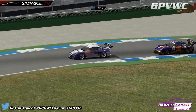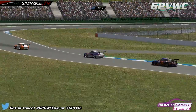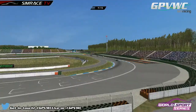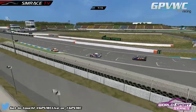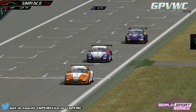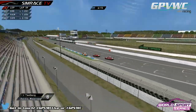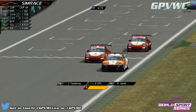Because he doesn't want to lose out on the podium. Neither does he want to let second get away from him. And that's an attainable target for the Australian, that's for sure. All this, though, allowing Lopez to further extend his lead. We're going to cross the line now to head onto lap 10 of 15. The gap was 1.2. It stays at 1.2. The point in matter is that he's going to stay ahead for the moment.